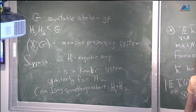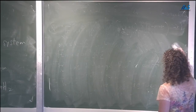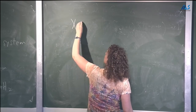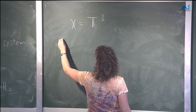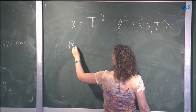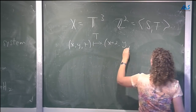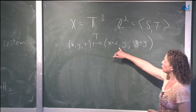So here's an example. Suppose your system X was T cubed, the torus cubed, and you look at the Z2 action given by S and T, and my action is given by x, y, z goes to x plus alpha, y, z plus y. This is the T action. So on each T ergodic component, this looks like a Kronecker system.